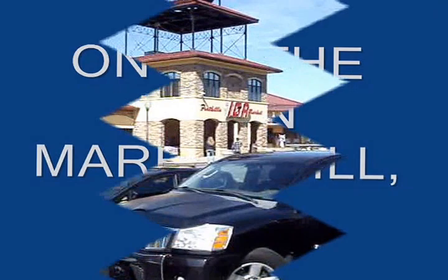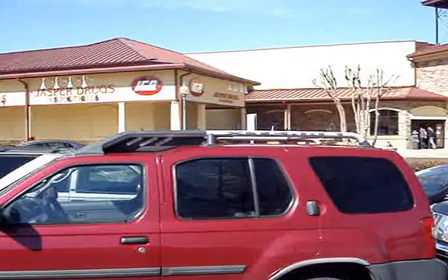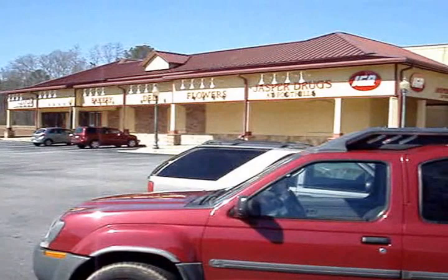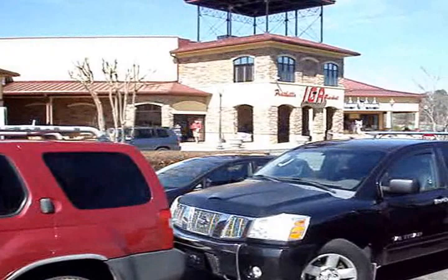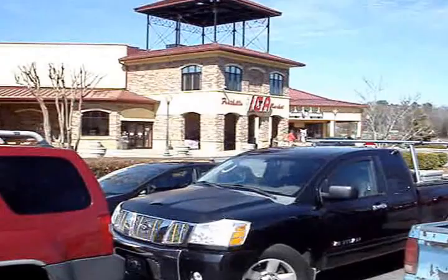Club members, we're up here in Marble Hill, Georgia. This here is supposed to be, from what I hear, the biggest IGA in the state of Georgia. We're gonna go in here and meet these meat cutters. We're not gonna take up too much of their time because they really look like they're busy here today. Let's see if we might get to say hello to one or two of them.